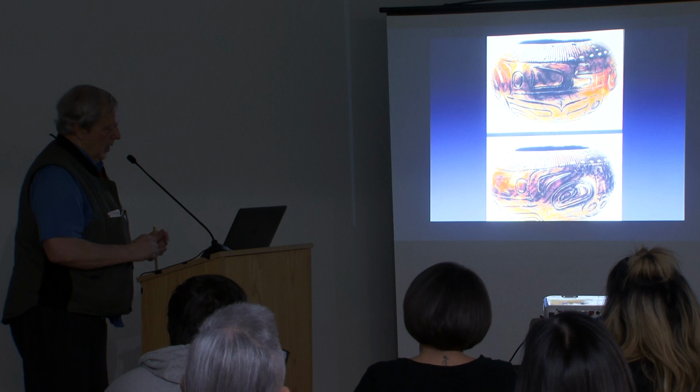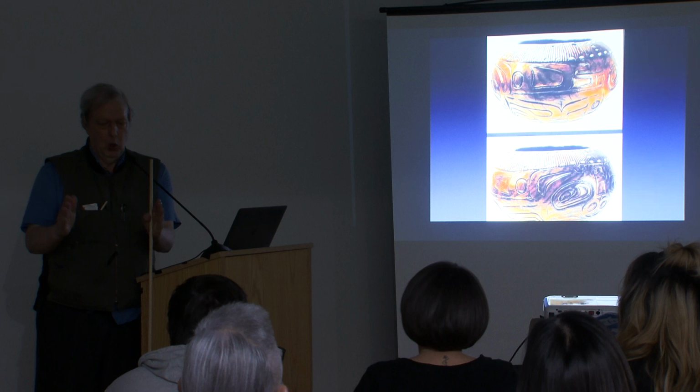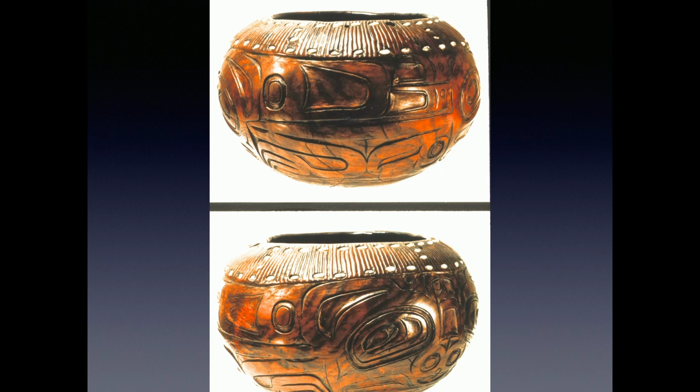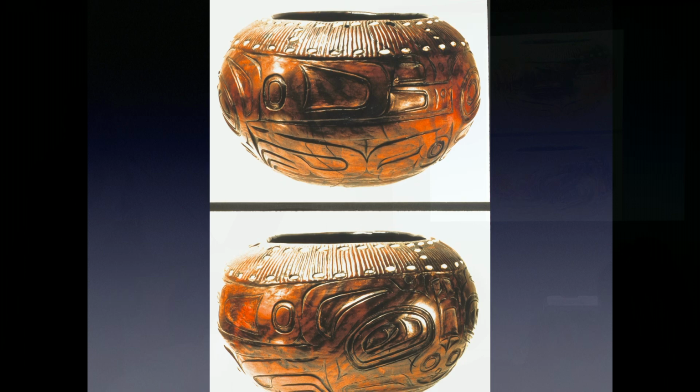And this bowl, which is spectacular in itself, just the fact that it's a bowl about that big, carved out of spruce. Just imagine making that. And then carving all that flat design on the outside. I think it represents a dragonfly. So this is the head of the dragonfly. This is the little face that you always see. Look at the front of a dragonfly. There's a little face there.